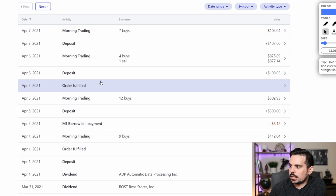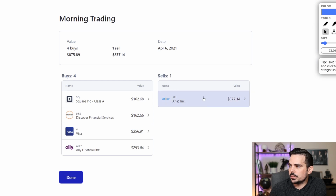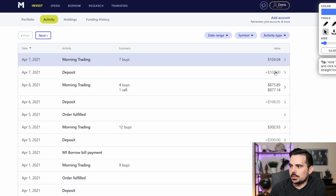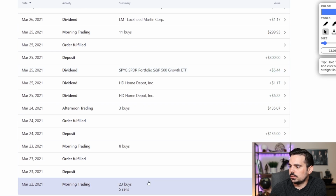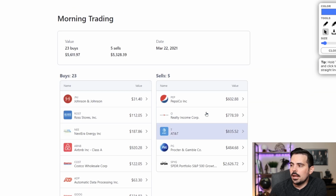But I think for a lot of people, if you're like myself, this stuff has changed a lot. Like for me, even more recently, and I don't do this very often, I don't like to sell too much, but I recently sold out of Aflac to focus a little bit more on the financial stocks, because I had 5 in that sector and I just wanted to be down to 4. And before that, I did another sell recently, right over here, March 22nd. I sold out of Pepsi, Realty Income, AT&T, Procter & Gamble, and SPYG, which was that index fund I had, and I put the money more into the rest of my stocks.